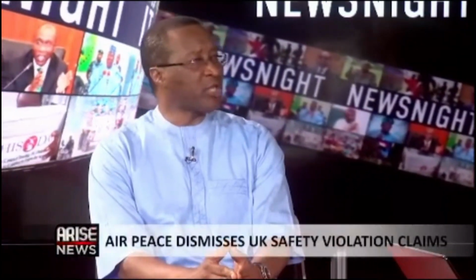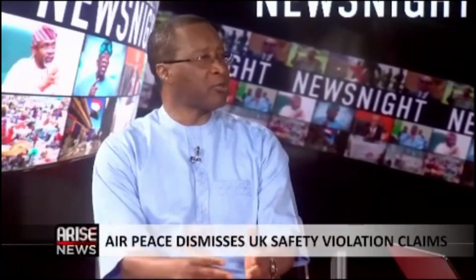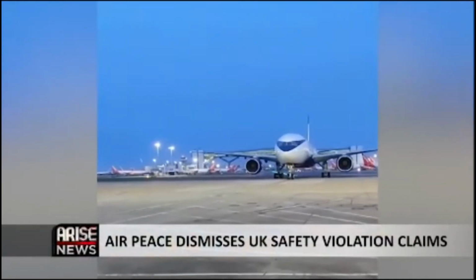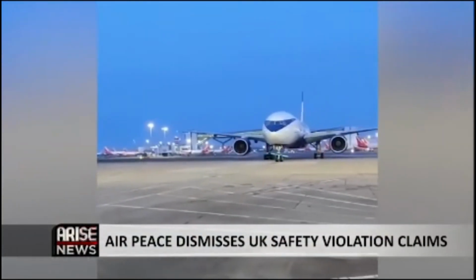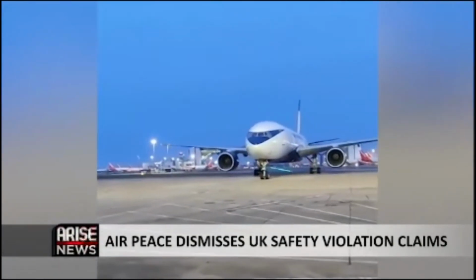As required, the UKCAA did what you call a ramp check, a series of ramp checks over a period of time on Air Peace. And on one of the several ramp checks, apparently they had observed that the electronic flight bag used in the cockpit for navigation purposes, they felt there was no approval for it. But incidentally, the Nigerian Civil Aviation Authority actually has approved the use of the electronic flight bag in the 777s operated by Air Peace. And that is contained in the op specs attached to the airline's air operator certificate.